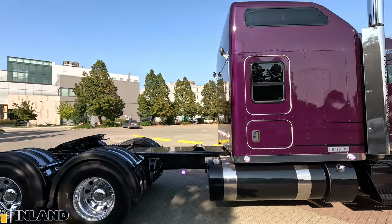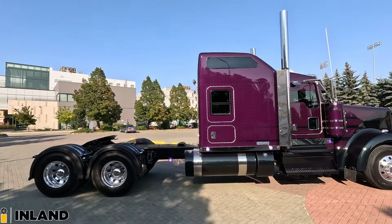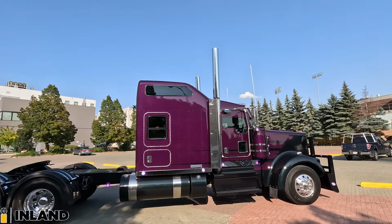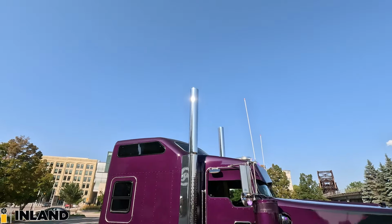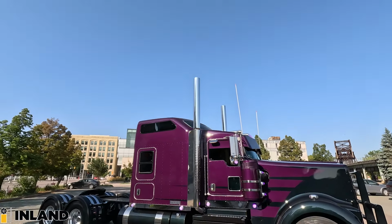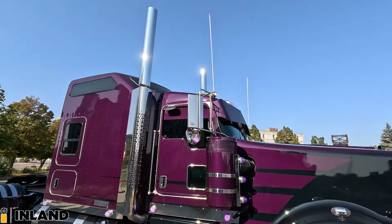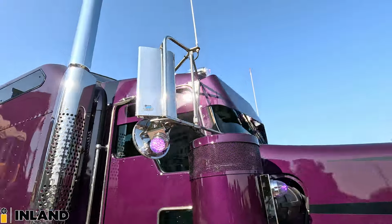Studio sleeper, it is sitting on a 280-inch wheelbase. Studio sleeper, no sleeper extenders. As far as the exhaust pipes, we have the 7-inch pipes. Those are 54 talls, and those are the chop tops. Just look at that sun just beaming down. It looking awesome. On the mirror, we have the Shift product turn signal light right here, and that's from Shift.